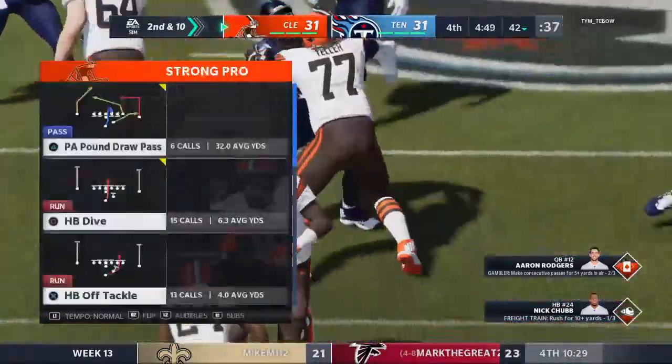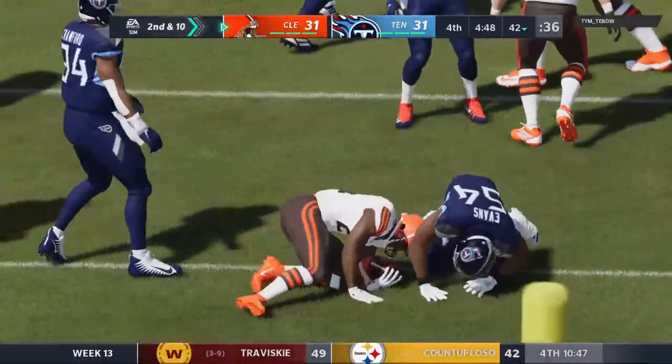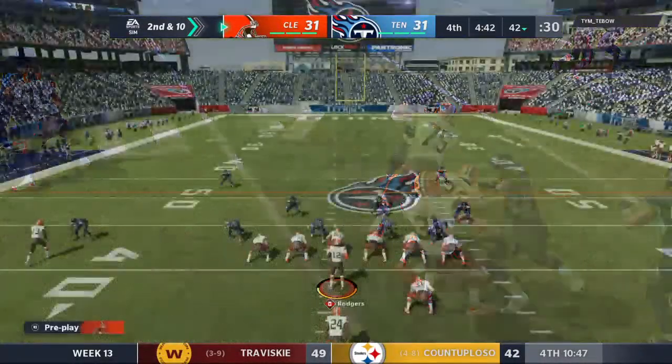He's having a big game running the football, but that one will hurt the yards per carry a little bit. Yeah, but the average he's got so far, that's the type of average he wants to take with him to contract negotiations, doesn't he?